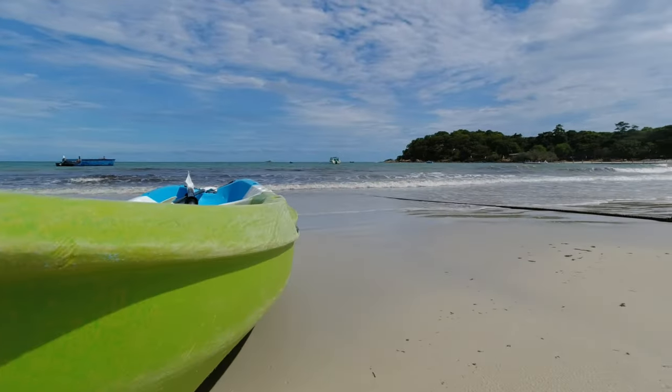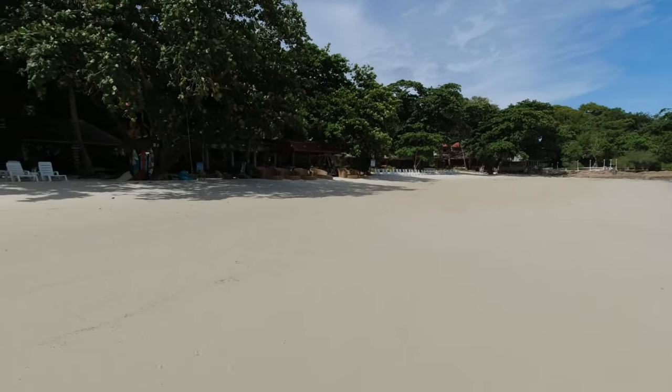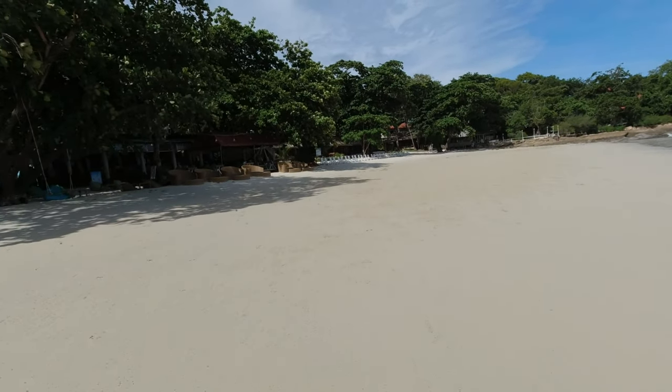And we've just come back from a four-day break, a little break to Koh Samet Island, a beautiful tropical island in Thailand, Rayong area. And it's one of the top 10 whitest beaches in the world. It's a beautiful little tropical island.